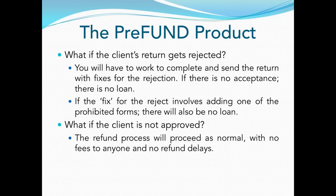As well, if the client applies for the product, passes the muster, the return gets accepted, everything's good, but the client is not approved for the loan because the bank determines that they're too much of a risk or whatever, then the refund process will proceed as normal. There's no additional fees to anyone, and there's no refund delays. The refund will just basically continue as though you'd never done the product in the first place, just like they'd walked in going to do a bank product.